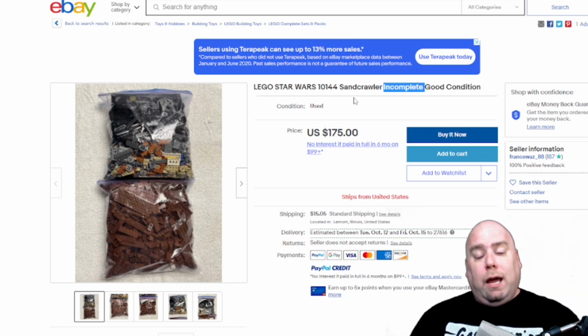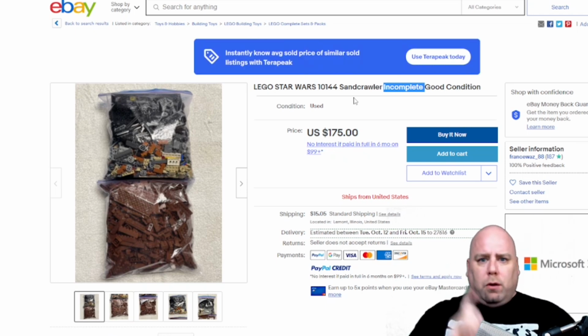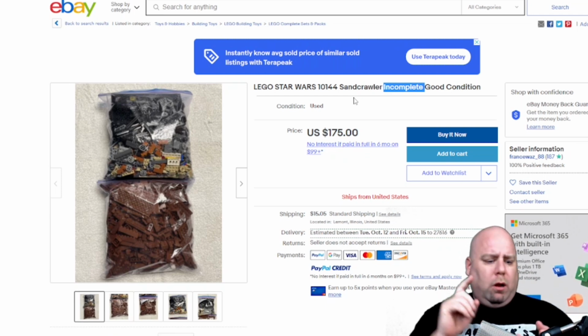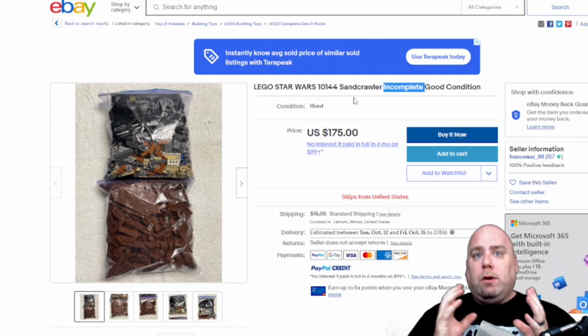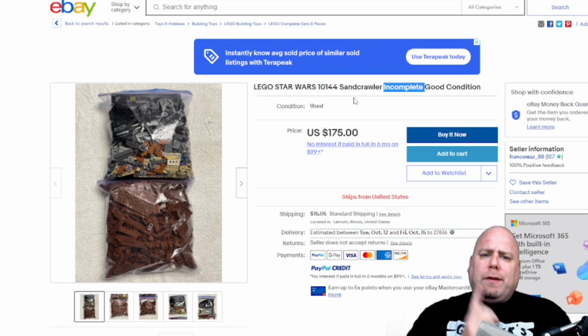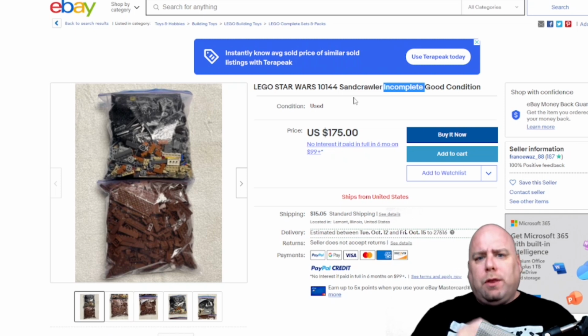Because the great thing about Lego is that you can sell new, you can sell used, you can sell incomplete, you can sell complete, you can sell it without the manual, you can sell it without the box. I mean, you can really go into different variations of how to sell Legos. You can even sell Lego by the pound if you want, just loose by the pound. But the description and the title is what's going to draw somebody in. The title is what is going to make them click to see your listing.